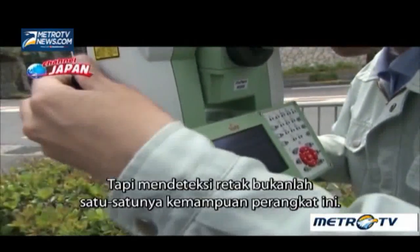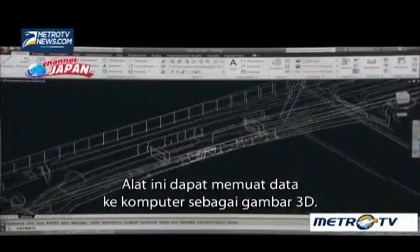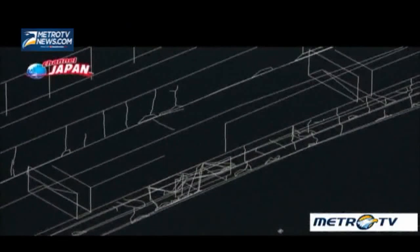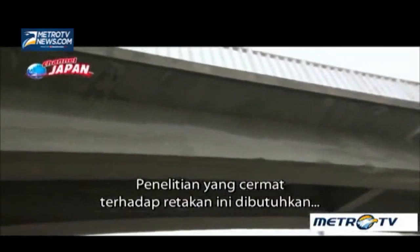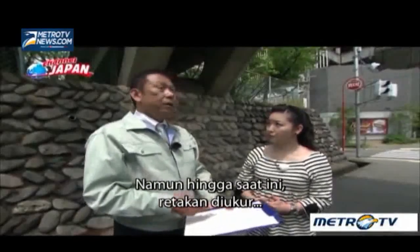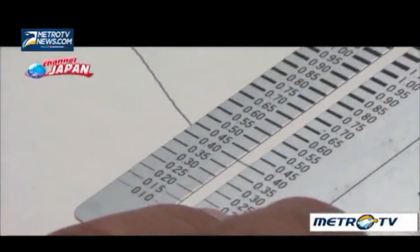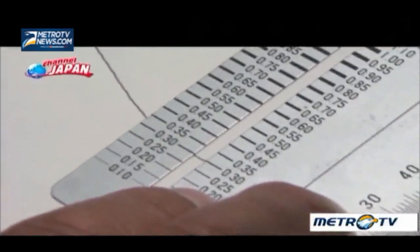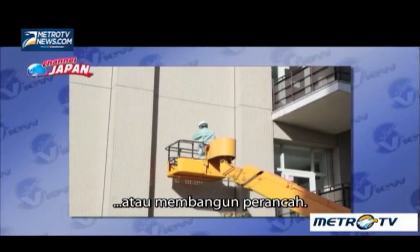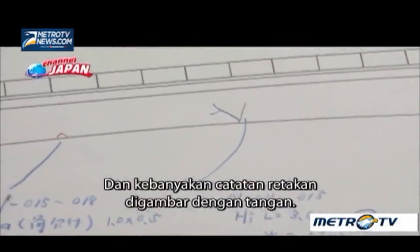But detecting cracks isn't the only thing this device can do. It can load the data into a computer as a 3D image. A detailed study of the cracks is needed to assess the state of an infrastructure. But until now, cracks were measured with a special ruler that was placed directly on the crack. To do this, it was necessary to bring in a crane car or build a scaffold. And most crack records were drawn by hand.